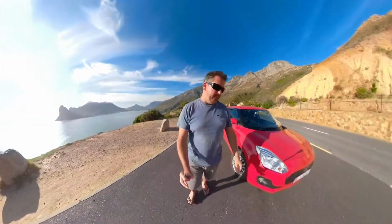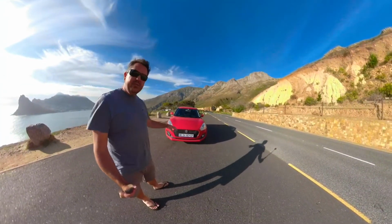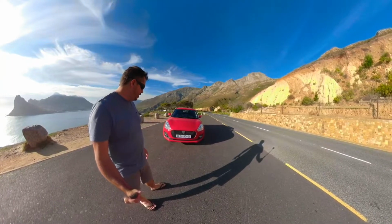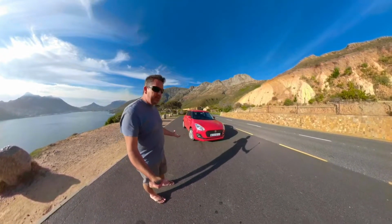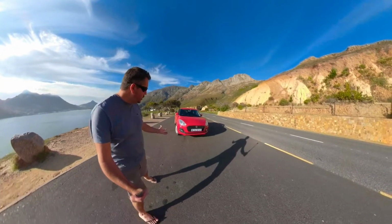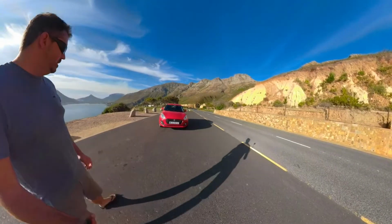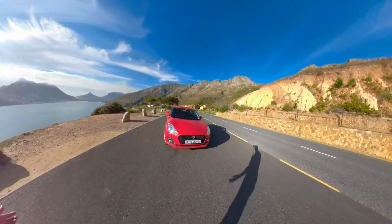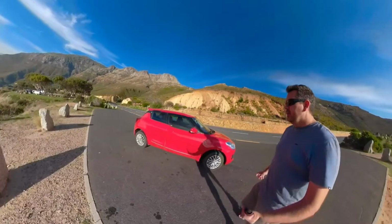So let's start at the front. The front of the car is the most redesigned, redeveloped part of the car. It has a level of cuteness to it, which is actually really cool. It looks like a happy car. It looks like it's got a bit of a smile, like it's smiling at you. And that's fun. If you want a small, fun town car, then that's exactly what you need.